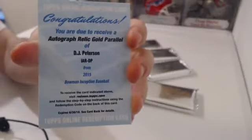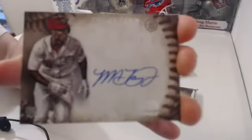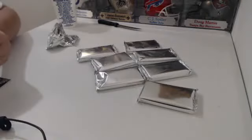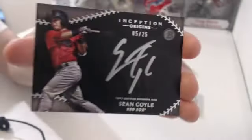The first card was a redemption for DJ Peterson. Second card, for the Washington Nationals, Michael Taylor. This is actually a really good pack. At least the last two cards are pretty nice. The San Diego Padres, Hunter Renfro. For the Mets, numbered to 250, silver autograph, Dilson Herrera. And Inception Origins parallel, numbered to 25, for the Boston Red Sox, Sean Coyle.